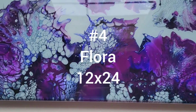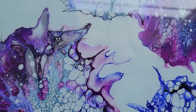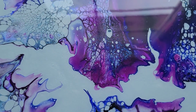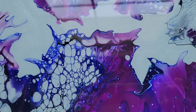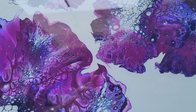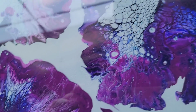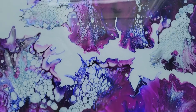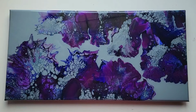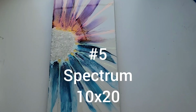Painting number 4 called Flora on a 12 by 24. This painting does not have primary elements in it. This was made just with regular tube paints. I used Holbein brand paints to make this, and it is so vibrant and rich and just a really pretty piece. And the reason why I love these edge blown out Dutch pours is because you can display them any way. You can hang it this way, you can hang it portrait style, and it looks fabulous.